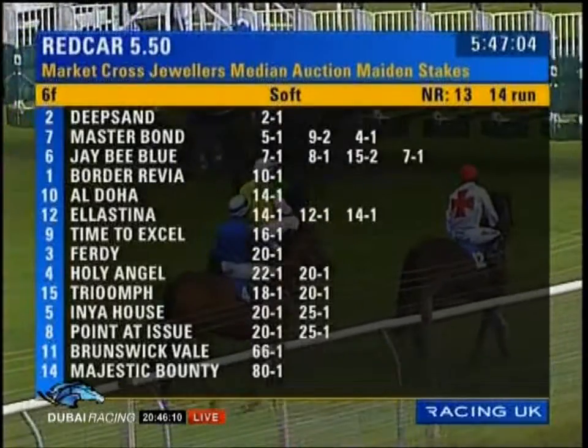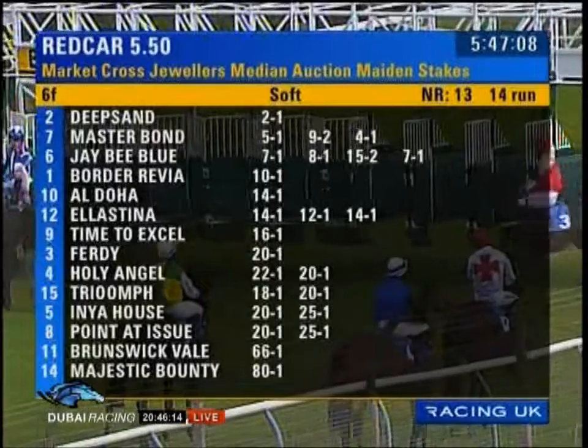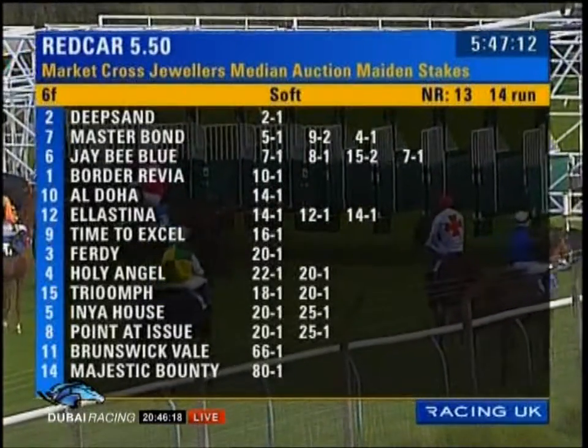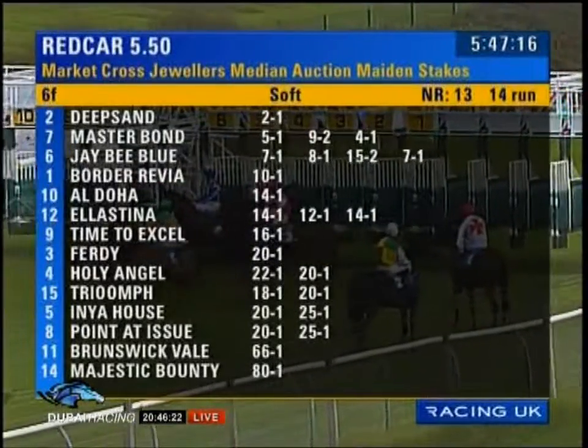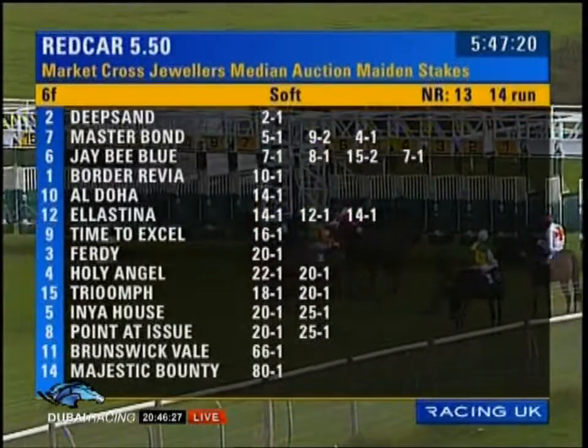A Richard Fahey trained winner is the 2-1 favourite. Master Bond is 4-1 from fives. JB Blue is 7-1. 10-1 Border Rivia. Al Doha is 14-1, as is Elastina. Time to Excel is 16-1, and it is 20-1 and upwards the rest.